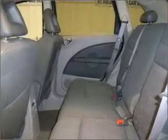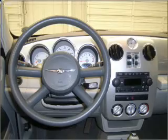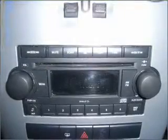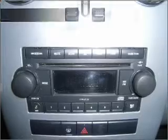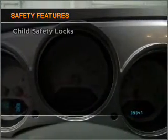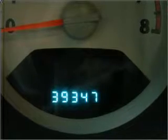Air conditioning, power door locks, power windows, power steering, cruise control, power mirrors, an alarm system, an AM/FM stereo with a CD player, an adjustable tilt steering wheel. If safety is a high priority, rest assured knowing that these top safety components are included. Front ventilated disc brakes, passenger airbag.